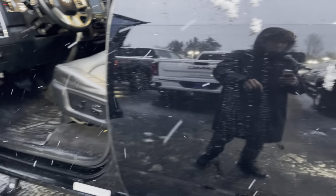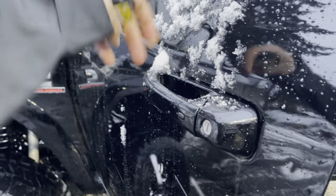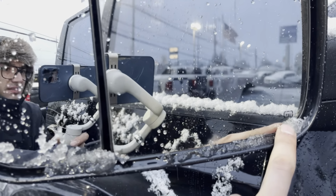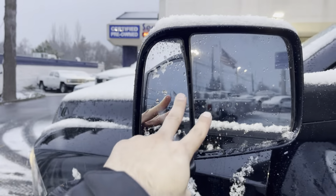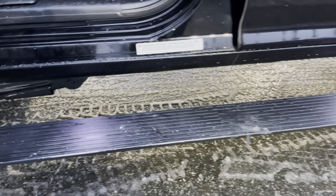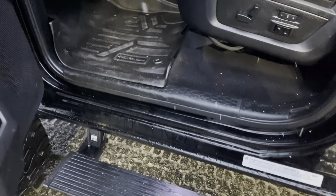Keyless entry for sure. You just have to push this button to lock. Put your hands right here to unlock. Mirror defroster and also blind spot area. I am freezing, my friend. AMP Research running boards. I assume this one is aftermarket as well.